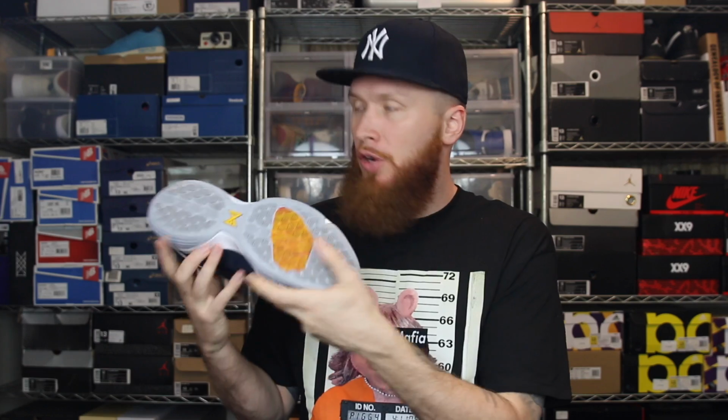But having said that, there's enough here, and you can feel that zoom bag in the front of the shoe, that zoom bag in the forefoot. Most basketball players know what I mean when you're walking on the ball of your foot, you can really feel that zoom bag. On some sneakers, they say there's zoom in them and you can't even really feel it. But on this, you definitely can. And the traction on this shoe is excellent. The lockdown on this shoe is phenomenal.